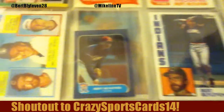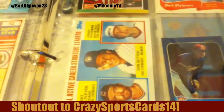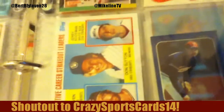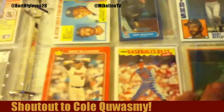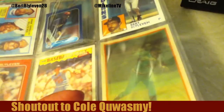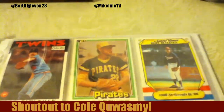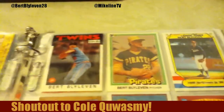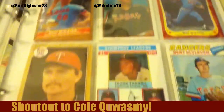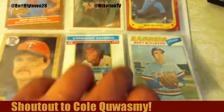There's the mini right there. There's the career strikeout leaders from 1984, along with Don Sutton and Jerry Koosman. I think Koosman should go sometime. Alright, oh yeah, I do have him in a Pirates uni. I do have him in the Rangers.